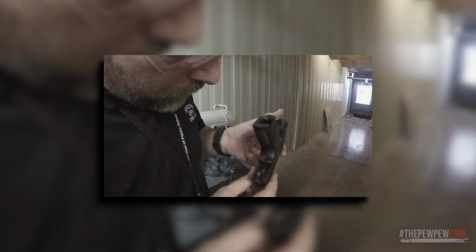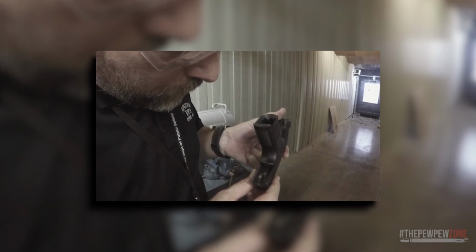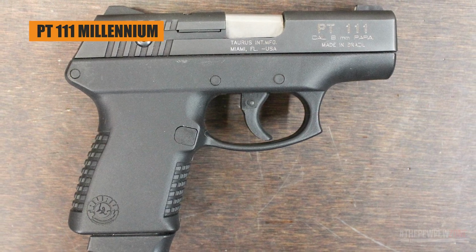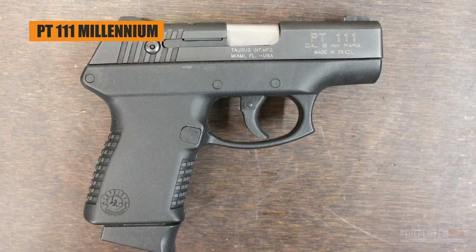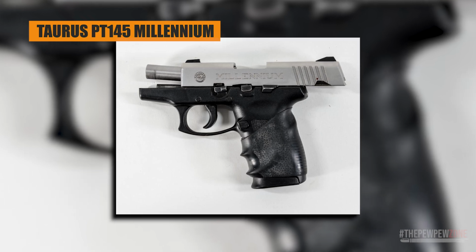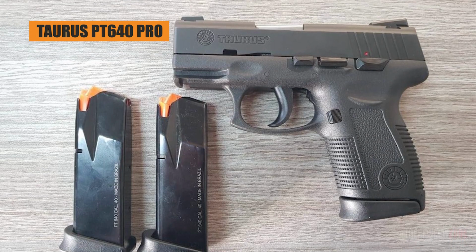The settlement provided compensation to individuals who had been injured as a result of the alleged defects in 9 different kinds of PT and Millennium Pro pistols. These include the PT-111 Millennium, PT-132 Millennium, PT-138 Millennium, PT-140 Millennium, PT-145 Millennium, PT-745 Millennium, PT-609, PT-640, PT-24/7 pistols, and all Pro versions of these models.